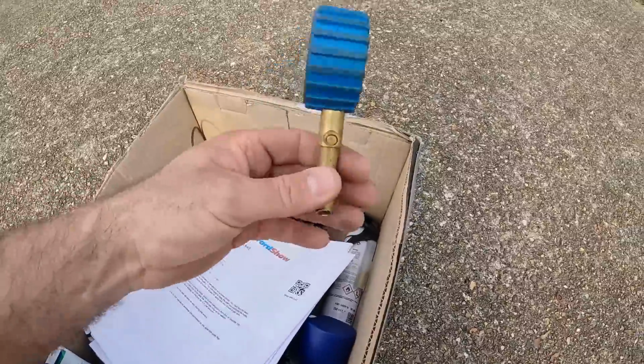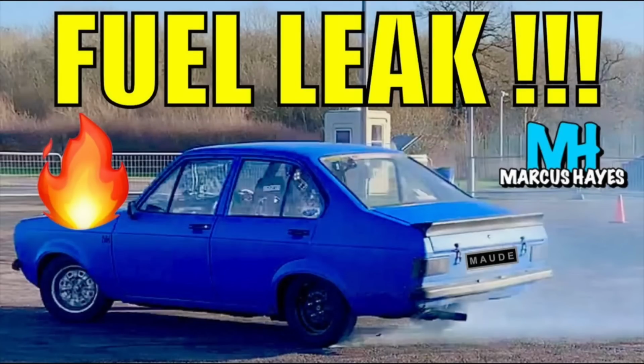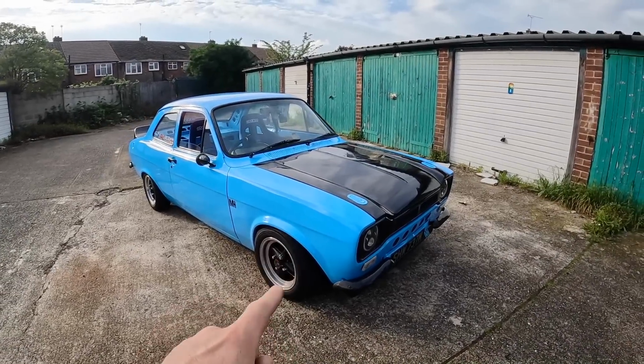Oh, and I've got this tyre gauge. I do remember who gave me this. This was Ant, because Ant of course joined me on my last drift day, and it was a bit of hassle when we wanted to try different tyre pressures. But this is going to come in really handy, so massive thanks to you, mate. So all I need to do now is get this old banger back in her garage.